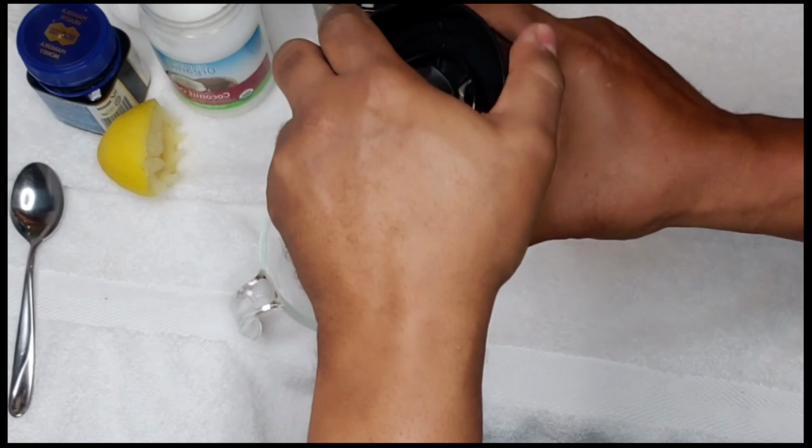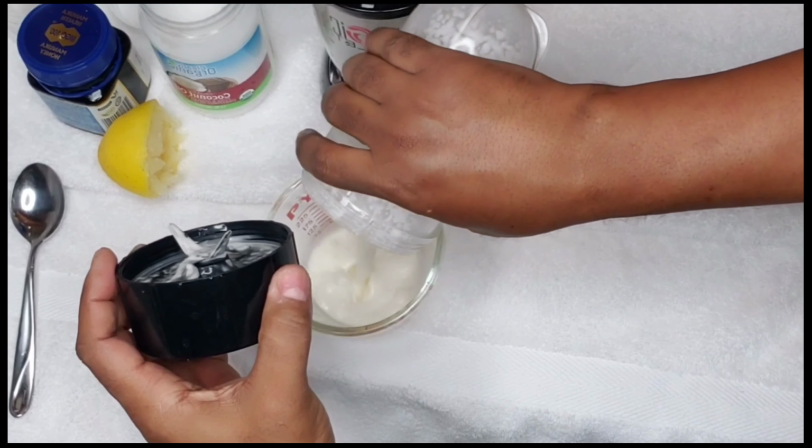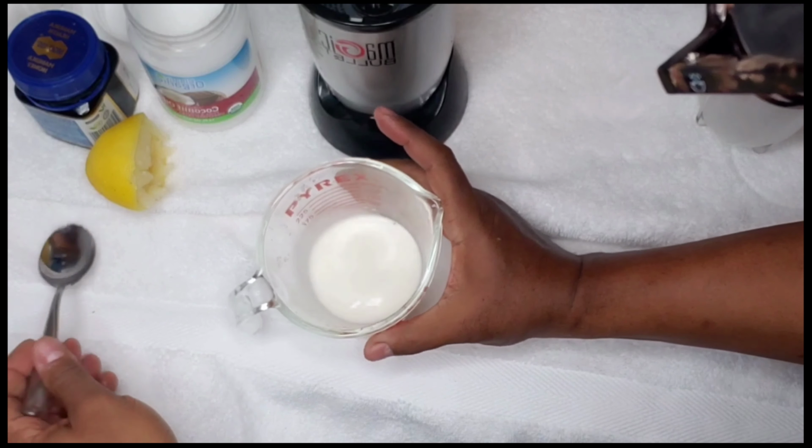Good. Now I'm going to take this and pour it back into our glass there. And there are a couple little chunks in there. You can take those out. If you find a few little chunks of potato in there, you can take those out.